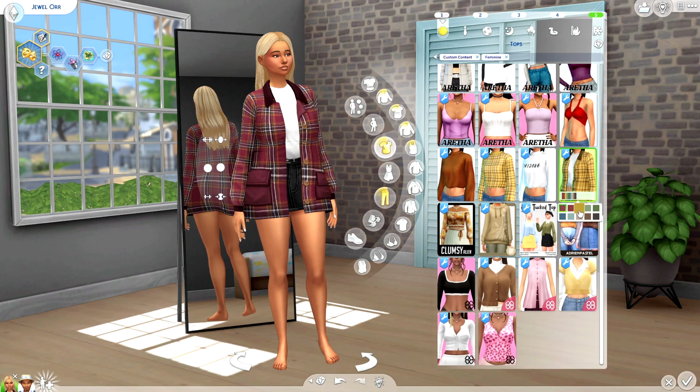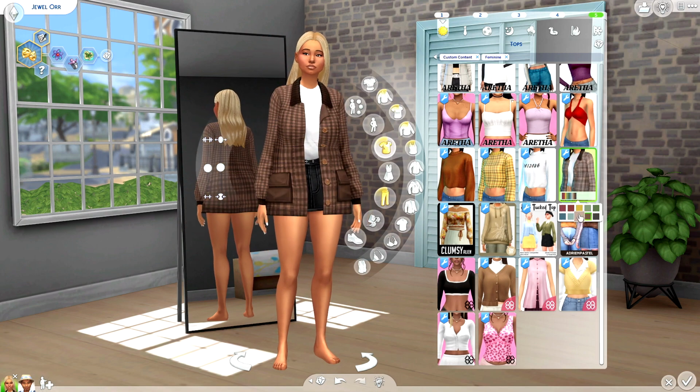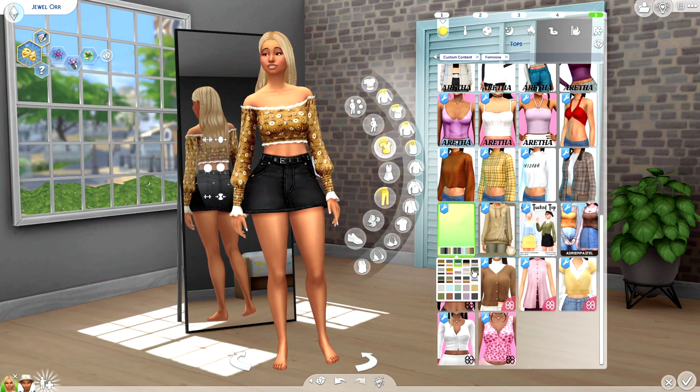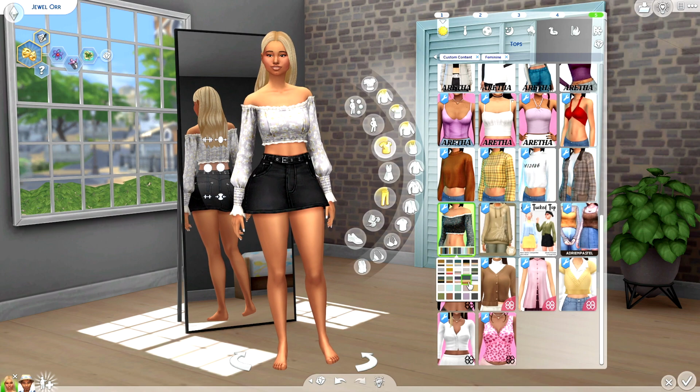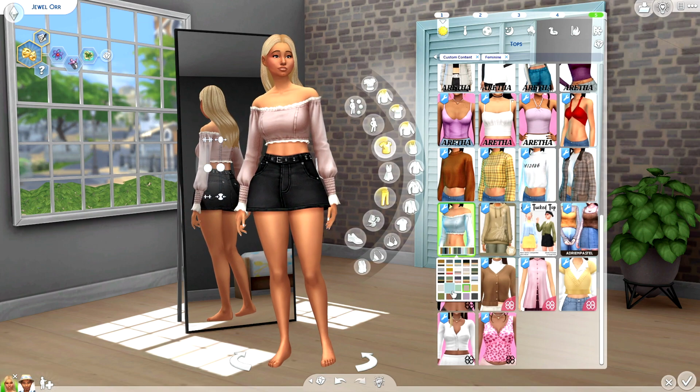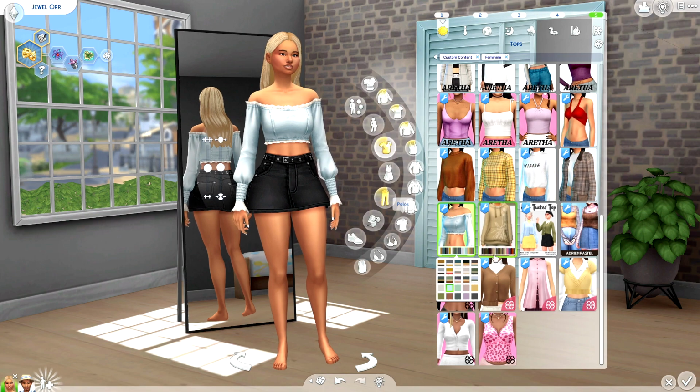And then we have a button up jacket kind of crossover with a shirt underneath. And then this, I do believe, is a part of a collab too, with Clumsy Alien. I thought this was such a cute little top. I love how it almost appears that it's made out of denim.